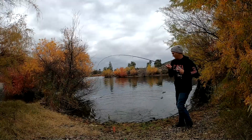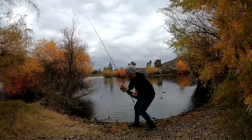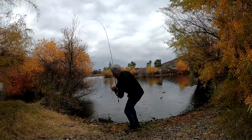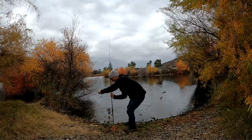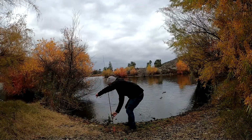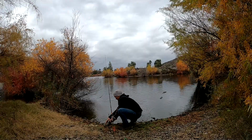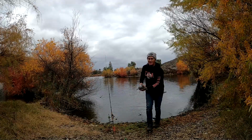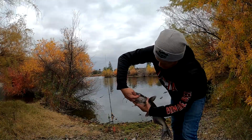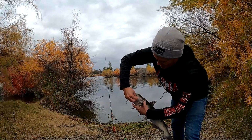Alright. Got some moss on you, sorry bud. Come back. Got a cookie cutter little 3-pounder. And I don't know if anyone else does this, but the catfish will still eat that little piece of mackerel that's left.